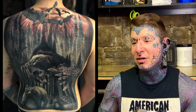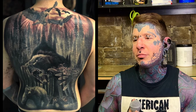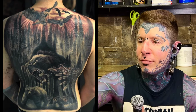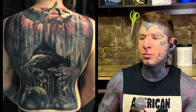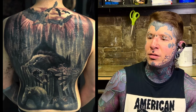But yeah, no, I really like this. I think the bear is cool. I think the only thing I would change is I would make the birds a little bigger and the main bear bigger. So I would have more bear through the middle here, and less tree in the middle. Yeah, I kind of agree with that. And then I think the whole thing has a better balance. I do think it's a really cool tattoo, though.